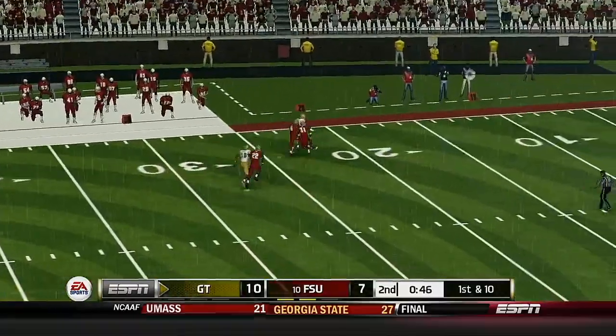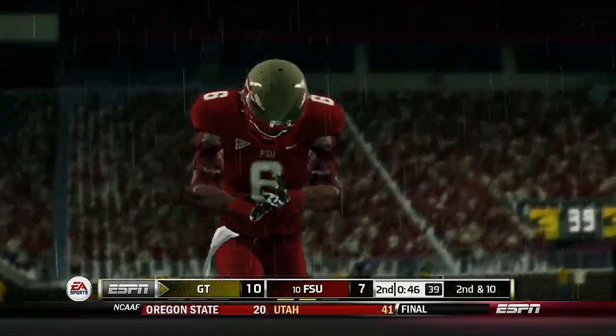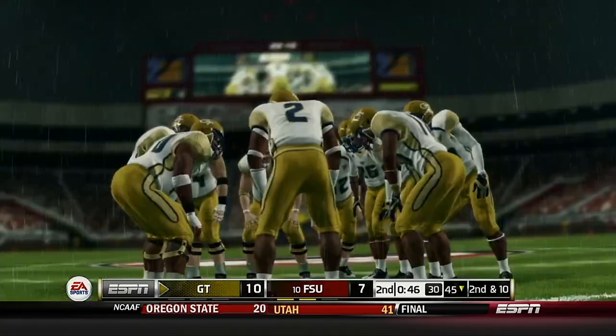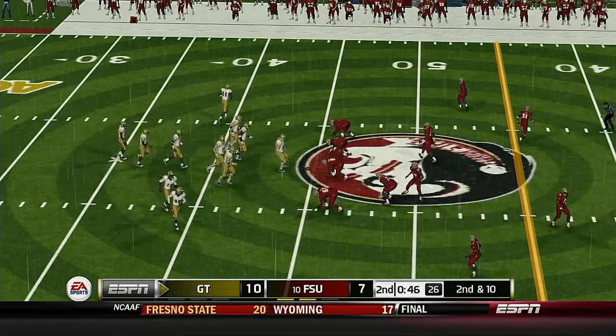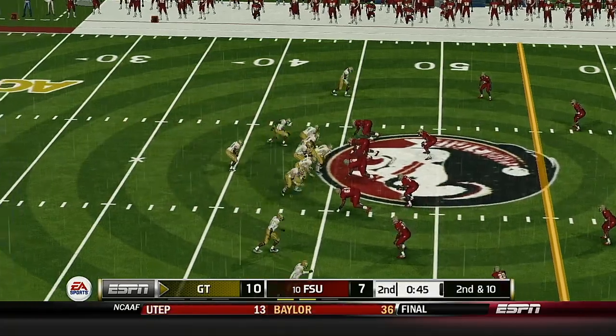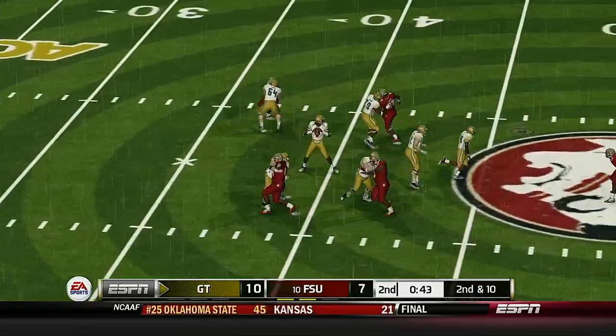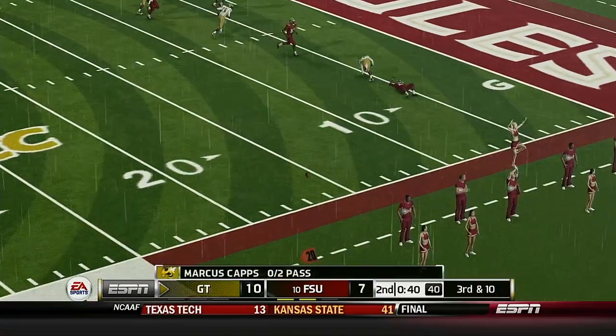He airs it out. No, incomplete. You know, the quarterback's very fortunate that his wide receiver's getting up from that hit. That's a big hit by the defender. Quarterback should go up to his receiver and apologize for putting that ball in a position where he almost had his head taken off. Georgia Tech holds a field goal lead. Going deep. Incomplete.